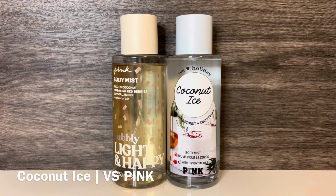And for comps, first I have VS Pink Coconut Ice, which has notes of frosted coconut and sweet cream. And this is a really strong, creamy coconut scent. And the sweet cream gives it an added rich and creamy quality. It basically smells like coconut cream with just a hint of spice to it that feels like raw vanilla bean.